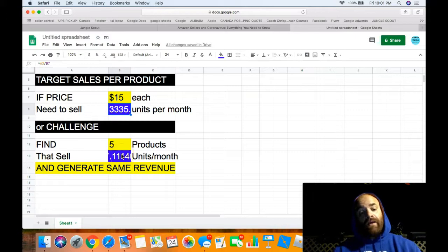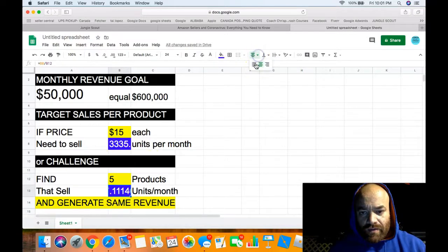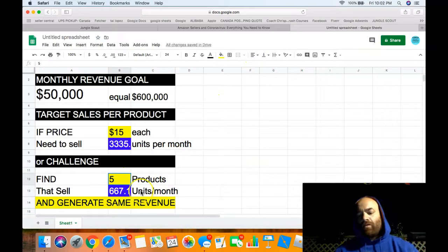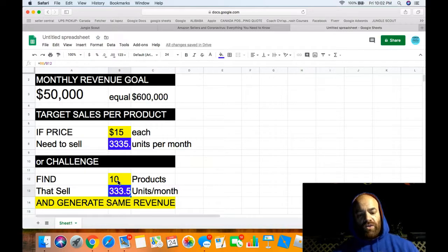But again, at that price point, you're going to have to do 3,335 units per month for one product. Okay, so now we think, if it's one product, what if I had 5 products? Let me just align this so it's not centered. If I had 5 products, now it only becomes 667 units per product per month. What if I found 10 products at $15 each? Then you just have to find 333 units sold per month for 10 different products.